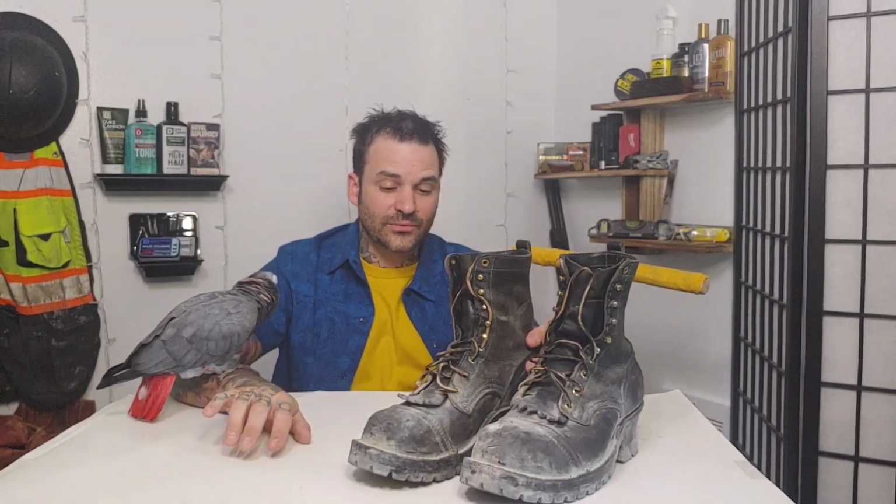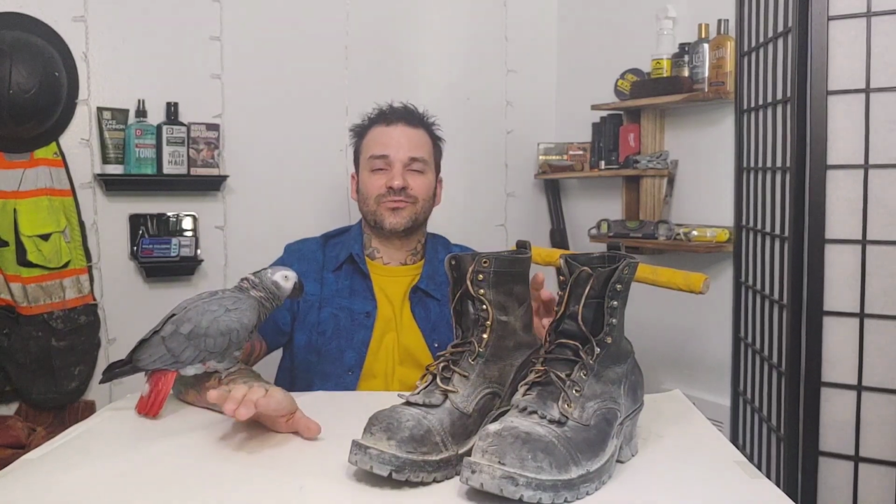Next question: how do they feel? All right, these actually feel pretty good. They're snug. They're still breaking in, obviously, so that's a little rough. Compared to the Franks, which have already been broken in for the leather and just got a resole, this is almost like breaking in a new boot.